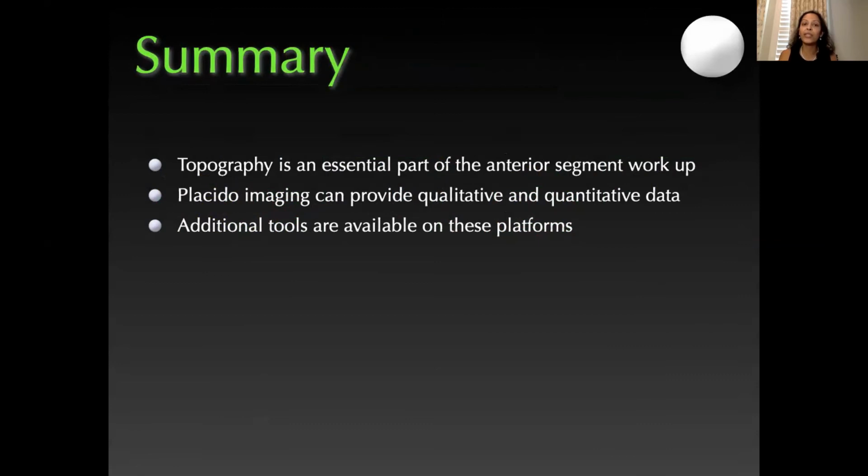So in summary, this is an essential part of the anterior segment workup, and there's a lot of different bells and whistles on your platform. It's really important to understand that and constantly decide how the different maps available fit into your practice.